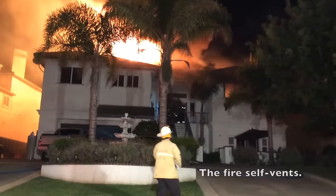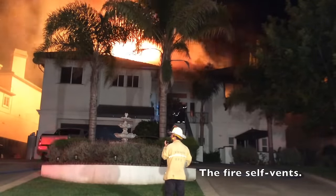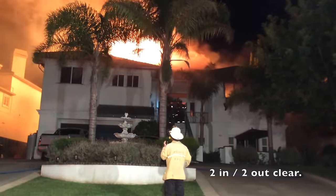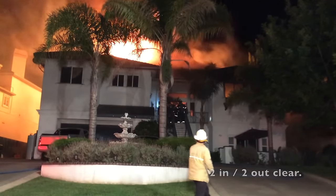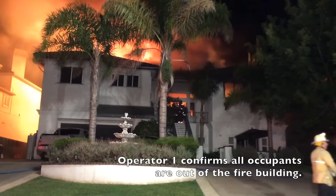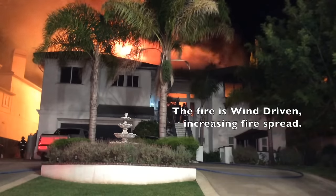Battalion 2's on scene. St. Andrews command, Palm will be the IC. Command post located across the street from the structure. Engine 6 is on scene as well. 10-4, St. Andrews command. Command, operator 1, we got confirmation everyone is out of the fire building. 10-4, confirmation, everyone's out of the fire building.